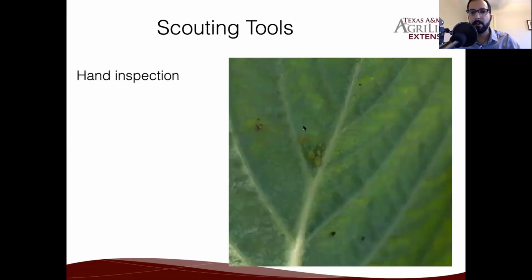And then never underestimate the importance of hand inspection. So here's a group of aphids, a little aphid family that, just by flipping over the leaf and looking there, I was able to find. So anytime I'm looking for insects or I'm scouting, quite frequently I'm very rapidly flipping over leaves and inspecting very closely, continuing to flip over leaves and using that head lens as well.